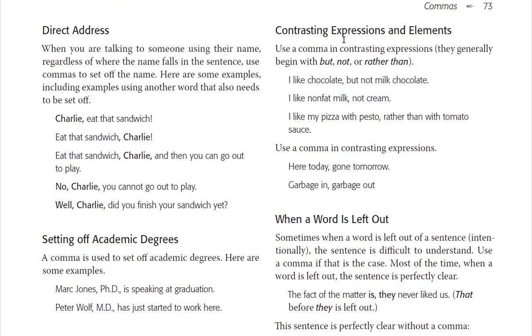Contrasting expressions and elements. Use a comma in contrasting expressions. They usually begin with but, not, or rather than. So when you have 2 contrasting adjectives, that's when you have to put a comma. I like chocolate, comma, but not milk. I like non-fat milk, comma, not cream. I like my pizza with pesto, comma, rather than with tomato sauce.